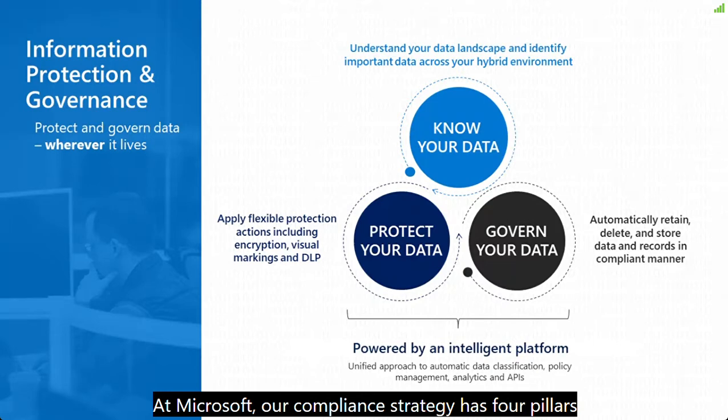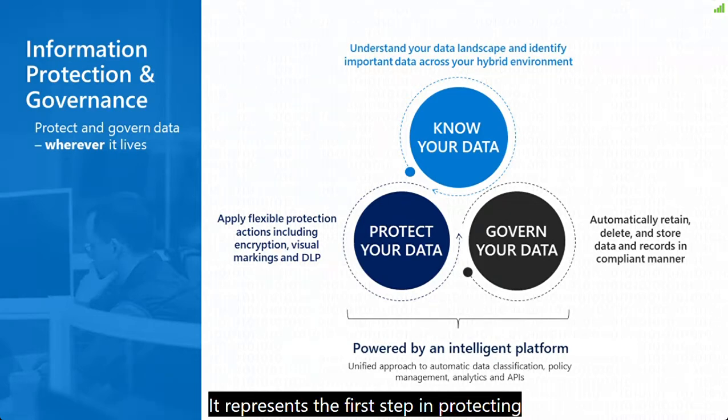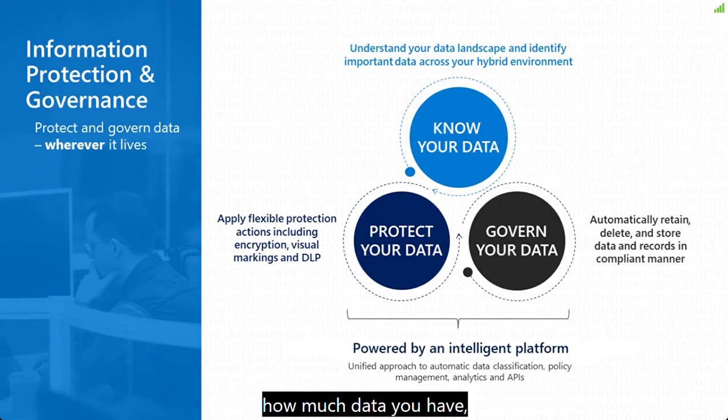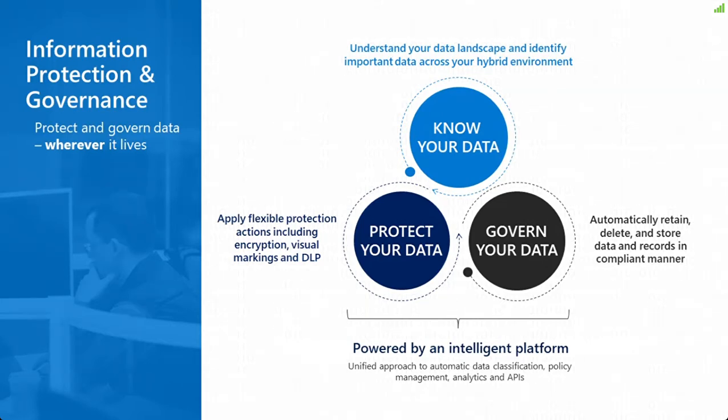At Microsoft, our compliance strategy has 4 pillars, and one of those is information protection and governance. It represents the first step in protecting and governing your data, and it's intended to help you really understand it. Knowing your data means to understand how much data you have, where it is, and how it's being accessed.